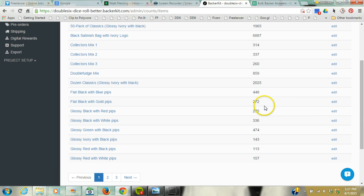It looks like other people, as well as me, are finding the flat black with blue pretty gorgeous, because that's pretty high. I think average is around 300, so at the moment we can see that that's pretty high compared to the flat black with gold, not as popular. Of the regular standards, it looks like glossy black with white is one of the more popular ones. I was surprised the glossy reds aren't that popular. I think they look pretty cool, but it looks like people aren't voting with their money on that one.